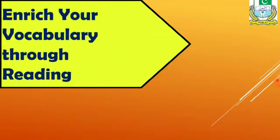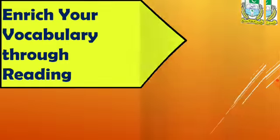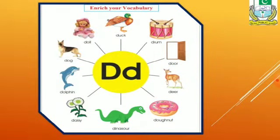Okay, my dear little students, we are going to be doing reinforcement of our capital letter D and small letter sound D. We will be doing enrichment of vocabulary through reading. Why we are doing repeated reading is because practice makes us perfect. So when we practice more, we will be perfect in what we are learning. So let's start reading. Enrich your vocabulary.